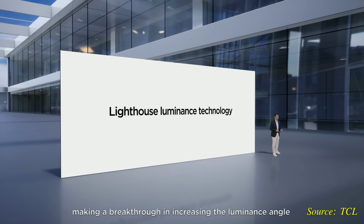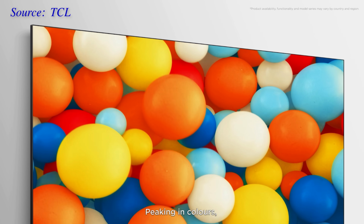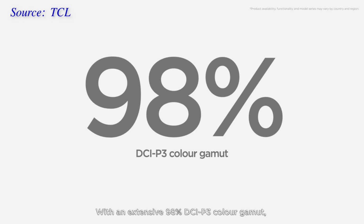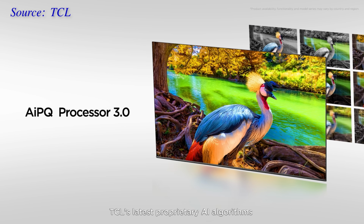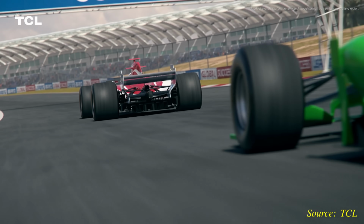Okay, with contrast capabilities out of the way, let's talk about colors. Similar to every flagship TCL Mini LED TV introduced to date, the X955 uses quantum dot technology to deliver a wide color gamut, covering 98% of the DCI-P3 color space. The X955 is powered by an AIPQ processor 3.0 that's found on TCL's other LED LCDs in 2023, which means the television is probably equipped with a MediaTek HDMI 2.1 chipset allowing for 144Hz VRR gameplay.